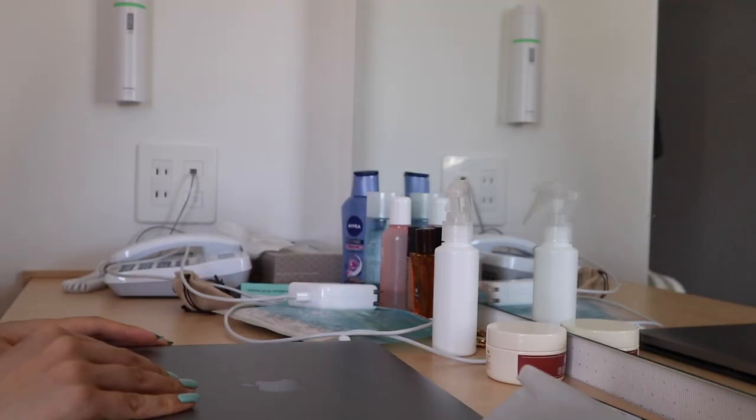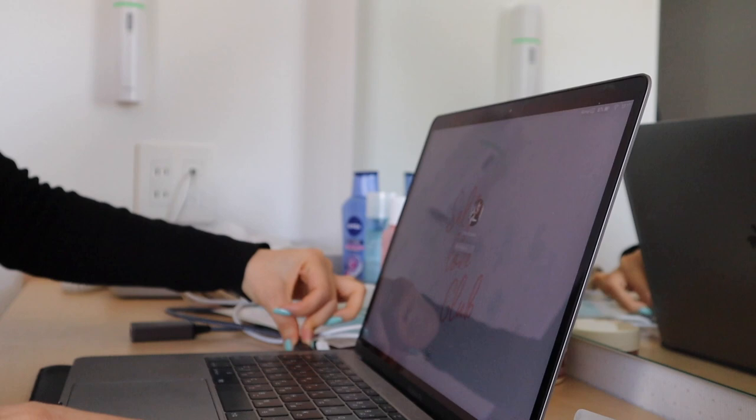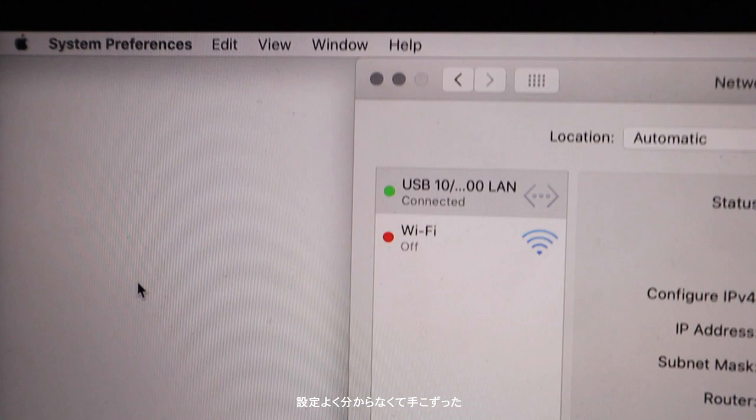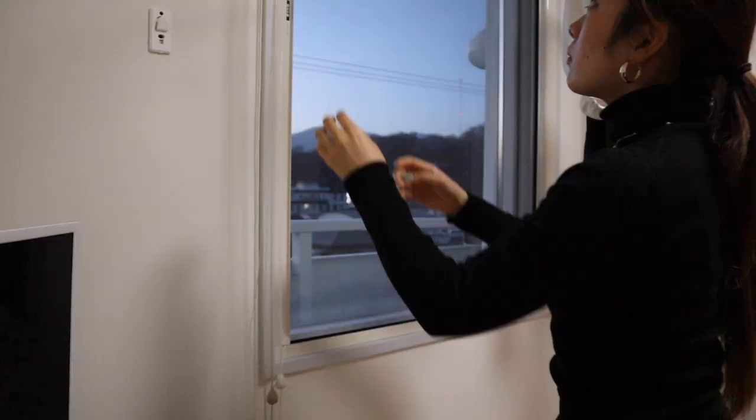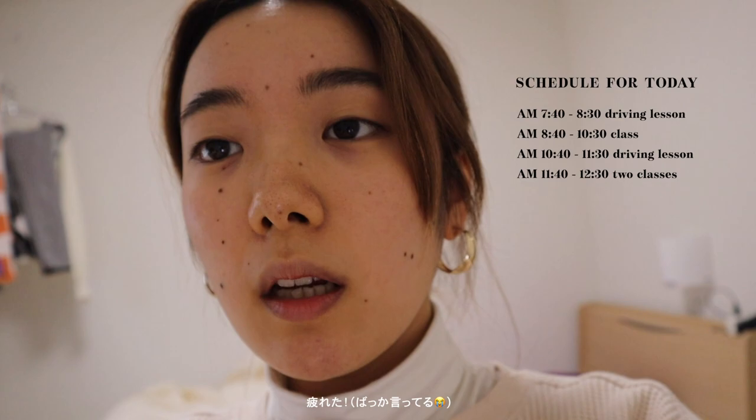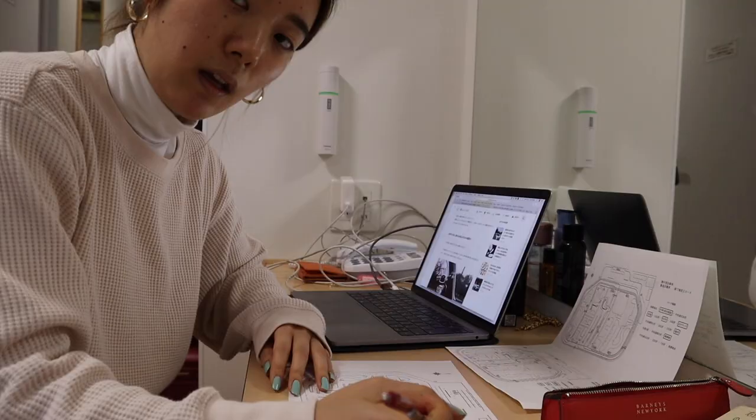Okay, let's see. Oh my god, the setting up was so hard. I finally did it. Yay! It's connected. I woke up at 7 and I didn't even get to eat breakfast and I'm so tired. I'm gonna study a little bit.